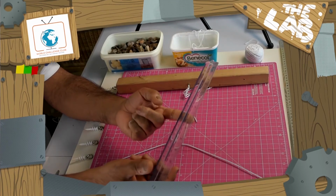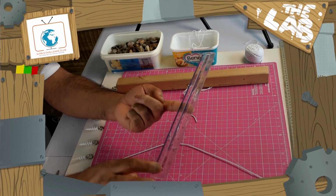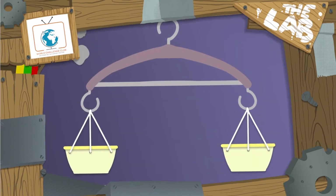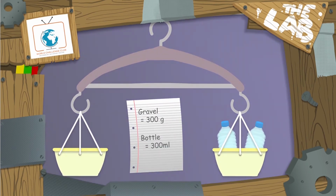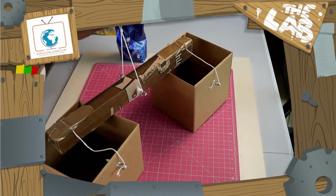If you haven't got weighing scales, you can make a beam balance. It works like balancing a ruler on your finger. You can make your own beam balance from a coat hanger and recycled tubs. Find out how much weight it takes to balance your cargo. Jazz has made his own balance beam from recycled cardboard boxes and string.